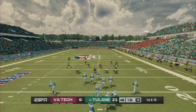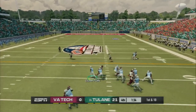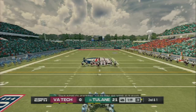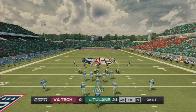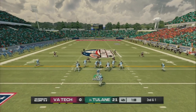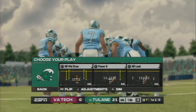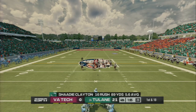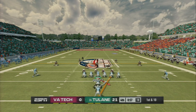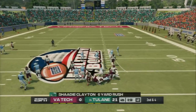From their own 26-yard line, first down. Just under two to go in the game. Brought down right around the 34. Second down, 10 yards to go. Ball on the 38-yard line. Yellow three. Yellow three. Up the middle for a nice gain.